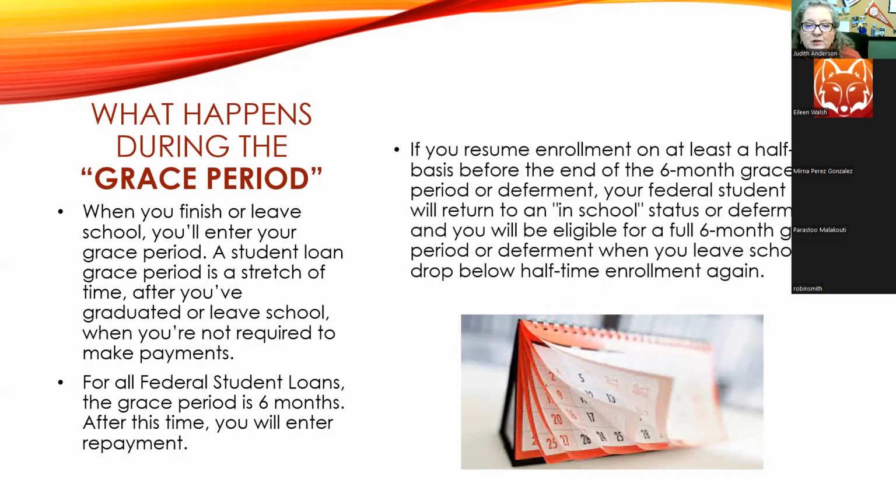Also, if you graduated from CCA, but you decide you want to come back for another degree or certificate, or maybe go get your bachelor's degree at a four-year university, you'll need to let your lender servicer know that you're going back and resuming enrollment on at least a half-time basis. So your 6 months grace period could either end or be on hold. So what they'll do is they'll put you back into an in-school status or deferment. And then once you finish with that degree, then you'll have another full 6 months grace period, and then you'll be able to start making your repayments then.